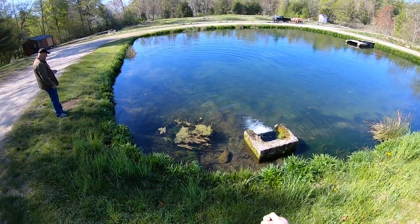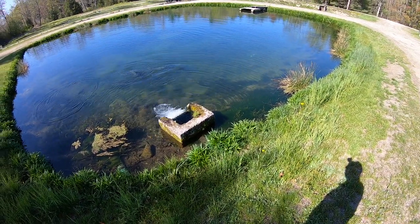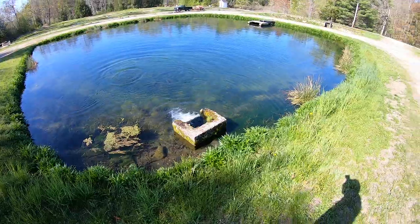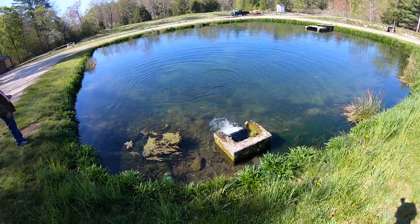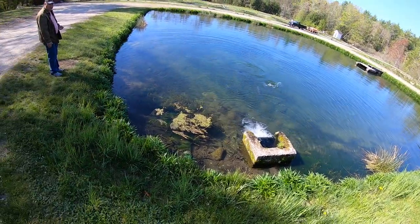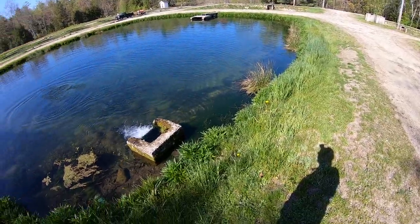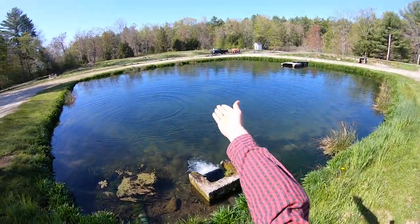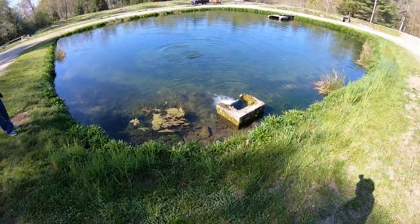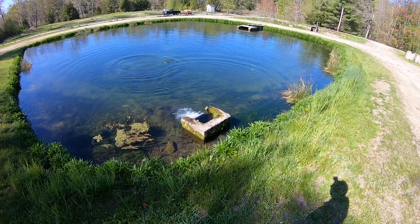That's some nice big ones there. Look at that. Oh, yeah. There's a big one there. They're mainly rainbow, I believe. You can tell by the orange on their side, on their pink, I mean. Yeah, pretty cute. I'll get the size of that one right there. He's a big boy.